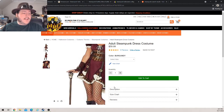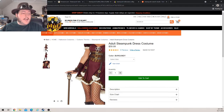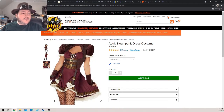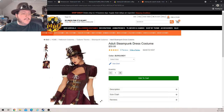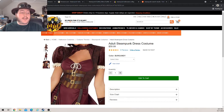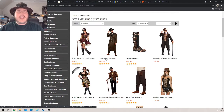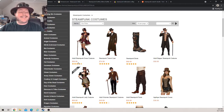We've got the fishnets, and it's got this here. I'm not sure if this comes with it. Something tells me this is probably an accessory you buy separately. But for just the steampunk dress costume, it looks pretty good. It's getting the job done. It's got everything that you would be looking for out of a steampunk costume. It's decent enough if that's what you need. 60 bucks though, so keep that in mind later. It's 60 bucks to be getting most of that.